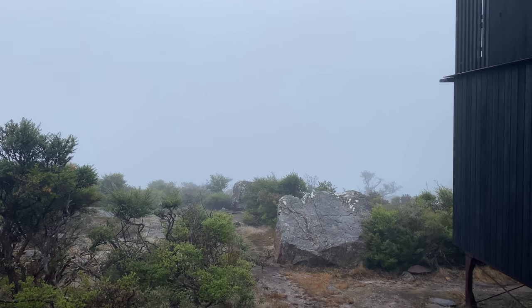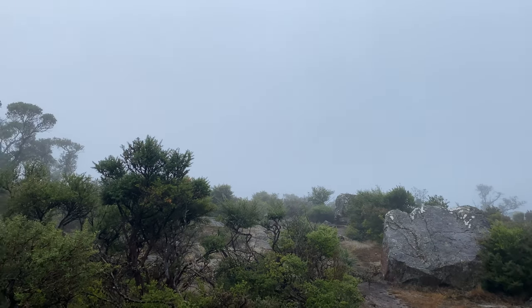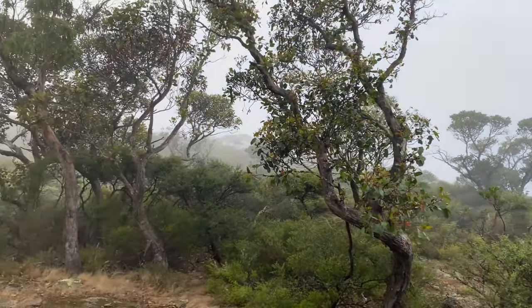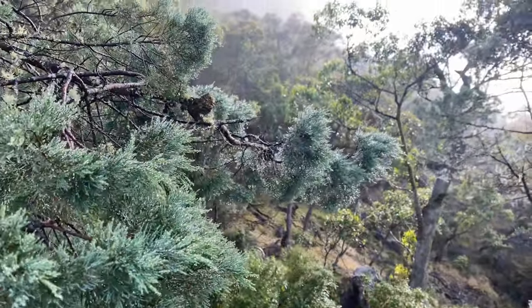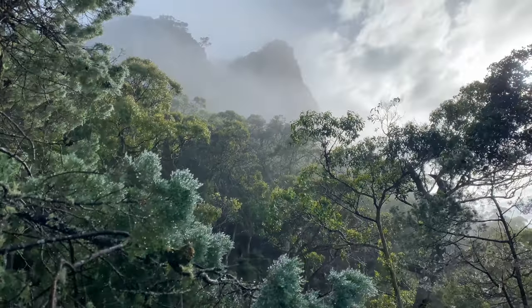Good morning. We've woken up to a wet, drizzly day. Cloud cover all over, and we have just finished packing up the tent. We're having some breakfast, and then we're going to get ready to go. Hopefully it clears up.